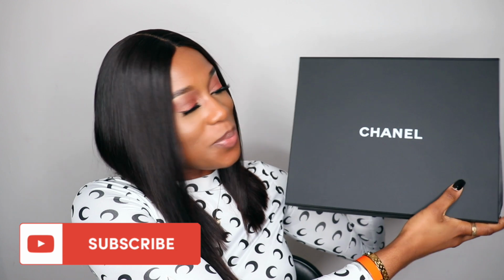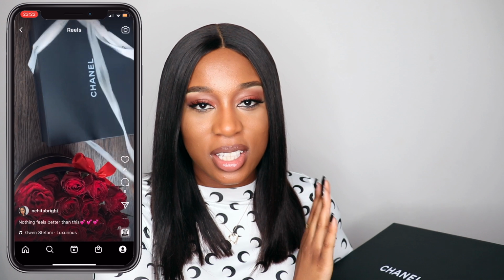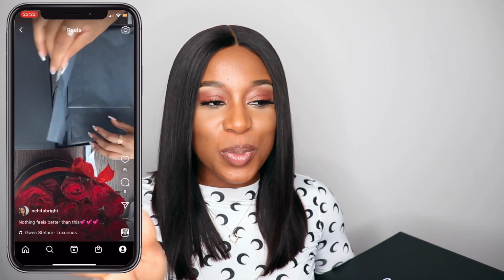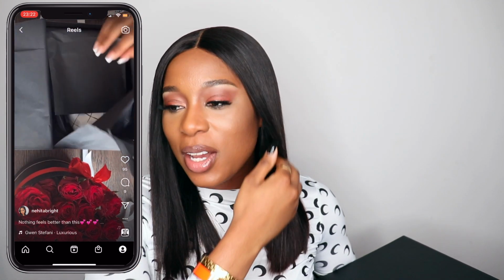So this is what the bag came in, and quite frankly I've opened the box already because I made a reel of the bag because I was so excited. I couldn't wait, I have to post it on Instagram. And because we were staying in the hotel, I didn't have this camera with me, which I normally use to create content, because I only had my vlogging camera. So I honestly didn't have the chance to film a proper unboxing video. But I'm gonna insert somewhere how the reel looks. But anyways, let me just open this box for you guys.